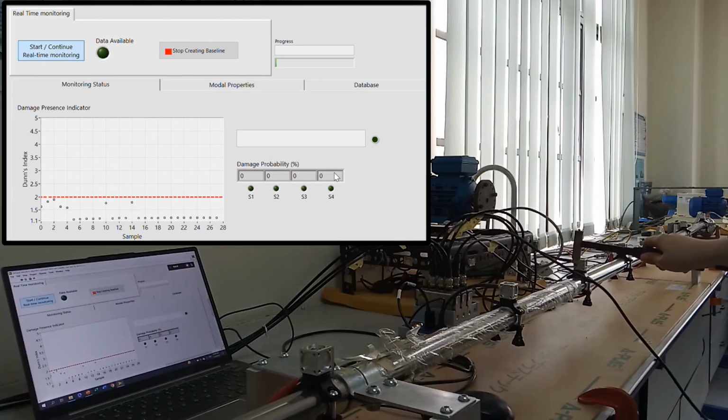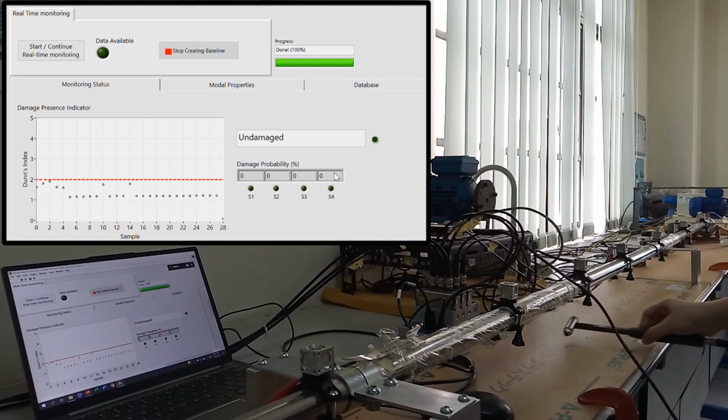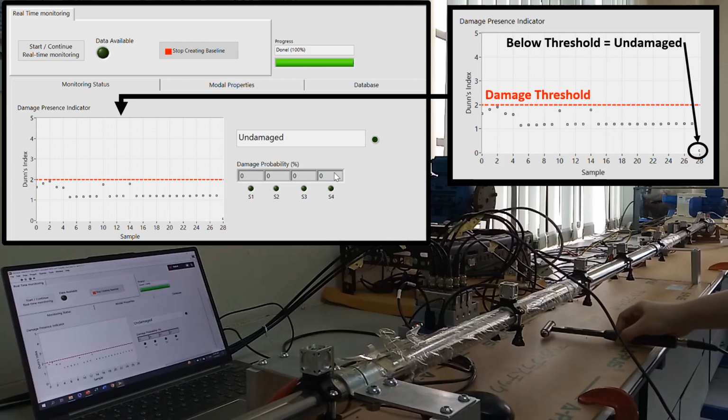Now, let's look into the performance of the trained model in identifying an undamaged case. It is shown that the scheme can detect it as an undamaged event where the data acquired is below the damage threshold using the unsupervised method.